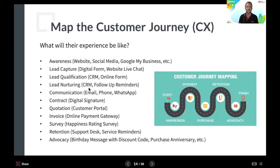Then communication: email, phone, WhatsApp, have it all built into your system and be able to communicate easily and quickly with people. Contracts, use digital signatures. If you're going to send out quotations or invoices, have a customer portal where they can go in. Have an online payment gateway. Zoho Books, which is our finance package, has just recently got a payment integration with a local South African payment gateway, and it will be live to the public in the next few days. So all these things are very important, to make it more efficient for people to pay you and do business with your company.